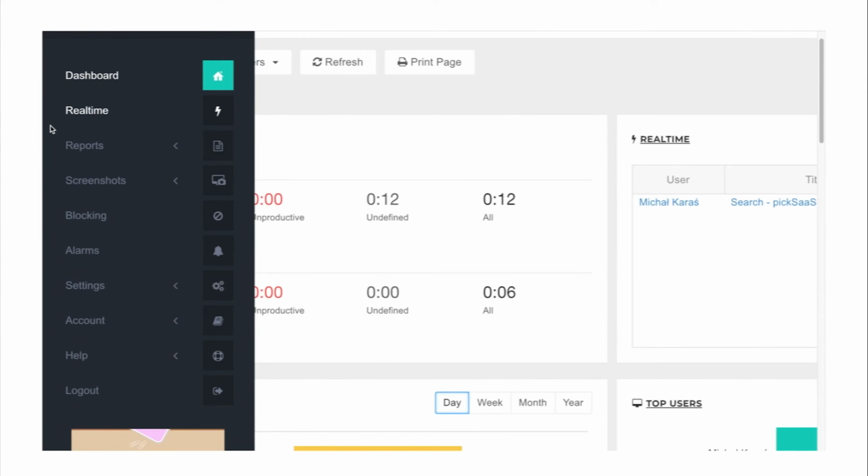This menu is designed to provide managers with tools and insights to effectively oversee their team's productivity and performance. Here's a brief overview of what the team management menu offers. One of its standout features is real-time tracking.